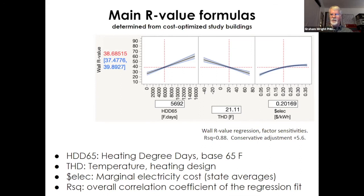This is illustrating the sensitivities of how that works for the wall R value. What that indicates is as the heating degree days go up or the design temperature goes down, you have to beef up the wall R value. And also as your marginal electricity price increases, it pays back better to increase the insulation, so we're going to bump it up for that too. And that was a pretty good correlation.